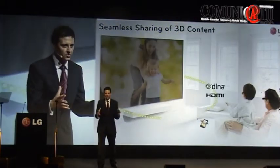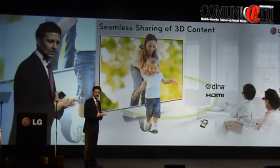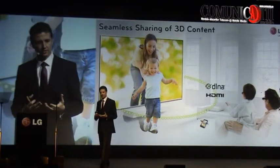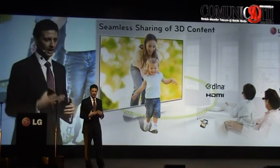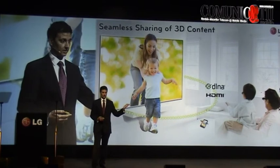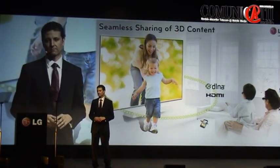Obviously, this is half of the story if you can only keep those 3D content for yourself, so the sharing aspect is key as well. And the device is able to communicate and to share that content either via an HDMI 1.4 interface with a 3D TV, or wirelessly with a DLNA-enabled device.